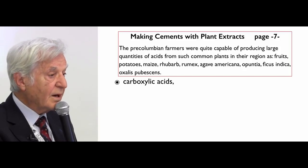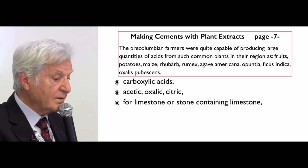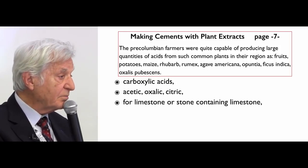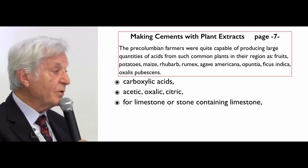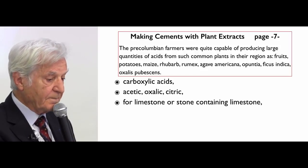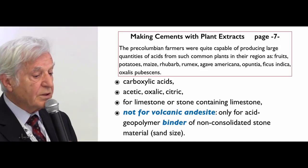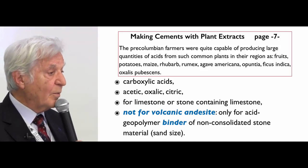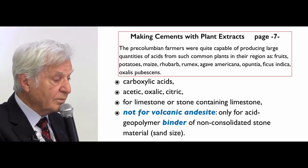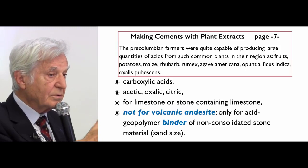So we will have carboxylic acids: acetic acid, oxalic acid, citric acid. This works perfectly for limestone. Limestone is disaggregated by this organic acid, no problem, very easy to prove. Any stone that contains limestone will be disaggregated, but not volcanic andesite. It doesn't work. So if the chemistry is used only to fabricate a binder that will agglomerate non-consolidated stone material, then it is okay. So, a clear cut between limestone and volcanic.